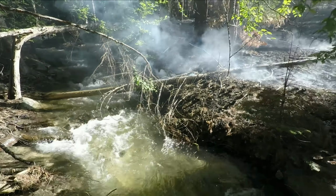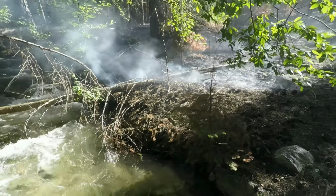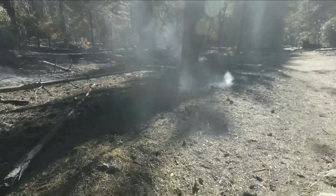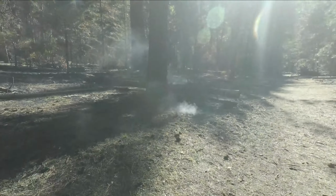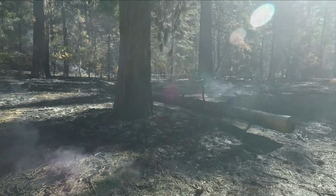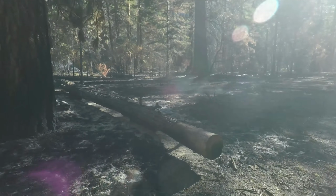Here's some of the prescribed burn still burning, but looks like we're going to get out of this. It looks like Yellowstone.